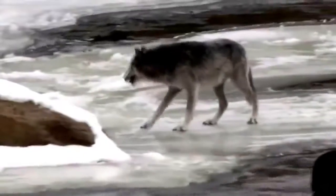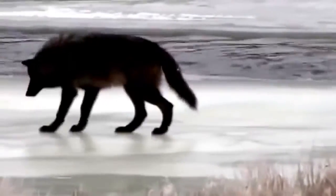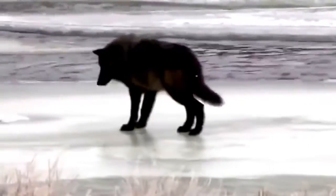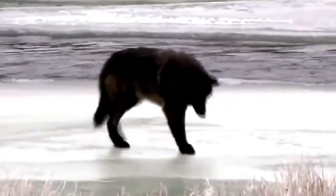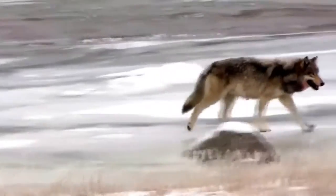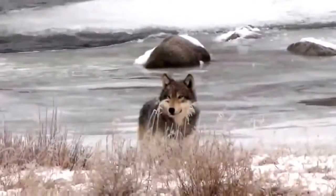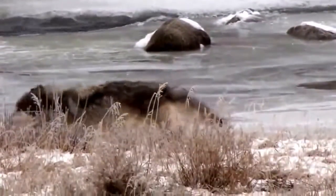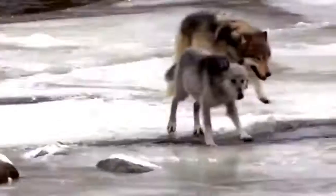A young black wolf and her parents are attempting to cross Soda Butte Creek. But winter presents challenges even for them. They are wise to be cautious. There'll be no river crossing today.